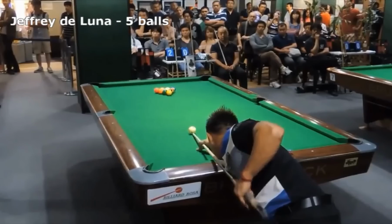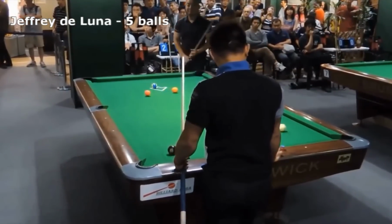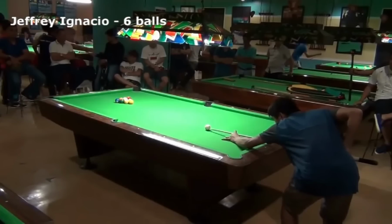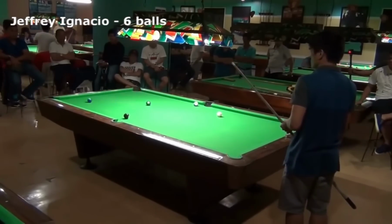Here's a powerful example by Jeffrey DeLuna making five balls. Here, Jeffrey Ignacio shows that you don't need lots of power, just an accurate hit, to pocket lots of balls, in this case 6 of the 10. 10-ball is too easy for the pros when they break well like this.